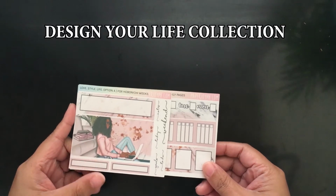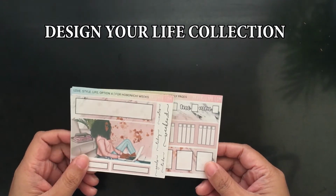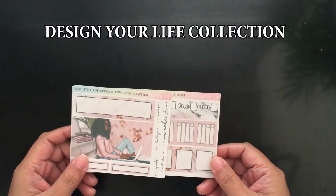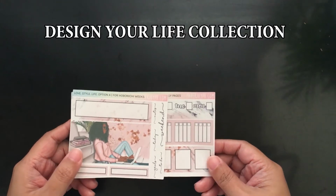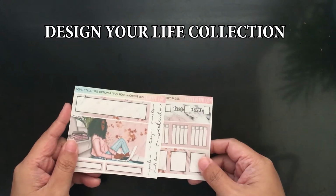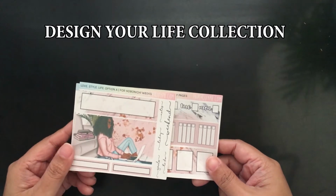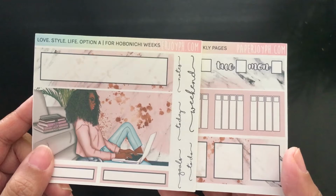So I think the last time I made an inspirational kit was way back when I opened the shop, and I think I had motivation, positivity, all those other kits that are along the motivational route, and I feel like I need a new one, and this is that kit. So first we have what we call Love Style Life.